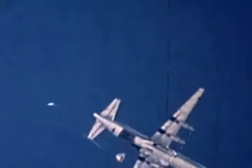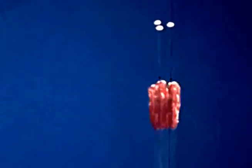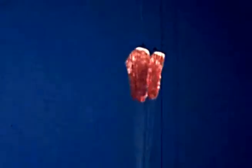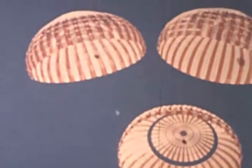Another series of tests was aimed at completing qualification of the Apollo parachute Earth landing system. This became necessary when the weight of the command module was increased by design modifications to further assure safety. The culmination approached late in June, when the sixth of a group of 7 drop tests was completed successfully.